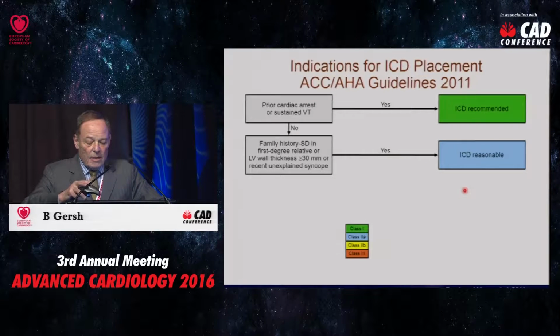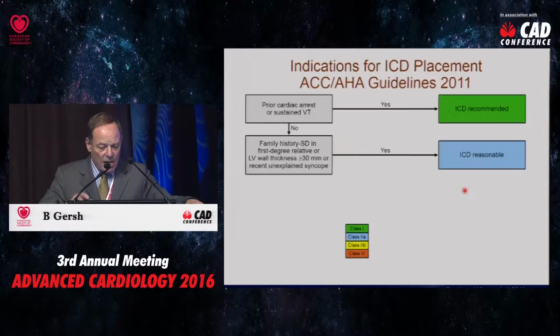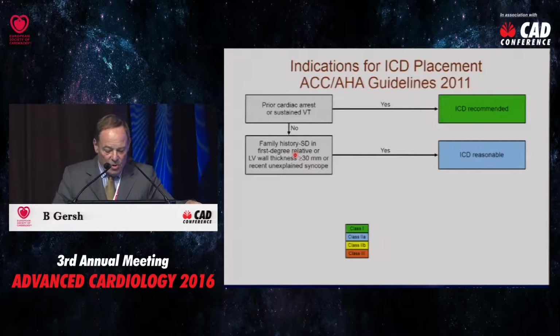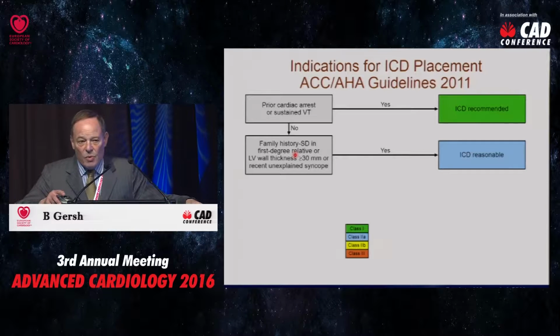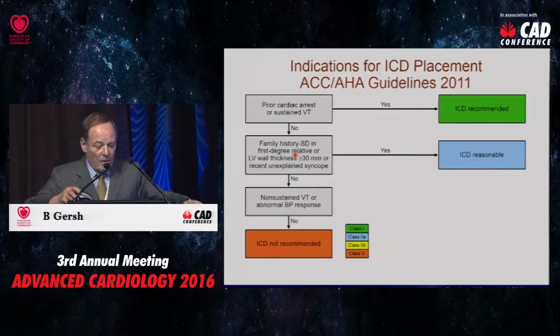So the guidelines, which I co-chaired, the ACC-AHA guidelines, said in patients with a prior cardiac arrest, an ICD is recommended, class 1. If they have a family history of sudden death in a first-degree relative, or a wall thickness of 30, or recent unexplained syncope, an ICD is reasonable, class 2A. The only reason we didn't make it a class 1 is we have no randomized trials, and we don't in any aspect of hypertrophic cardiomyopathy.